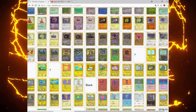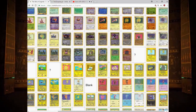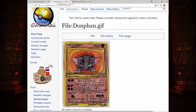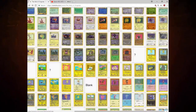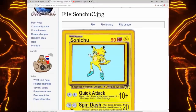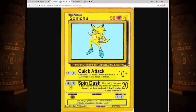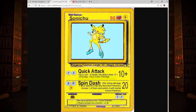We're almost to Sonichu. We are almost to the main man himself. Why does Christian think he's a good artist? I have no idea. Dolphin. Oh, yeah, that's a real Pokemon. He just sucks at drawing it. And now, we're finally here at Sonichu. This is Chris Chan's original Sonichu card. That is the original artwork for Sonichu. Hello, Gimma. Yeah, that's the original artwork for Sonichu.